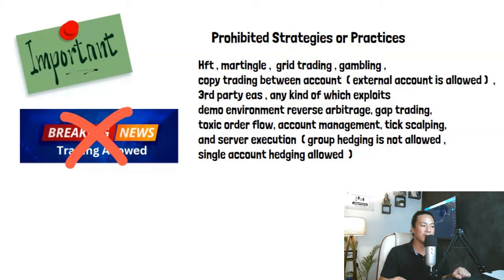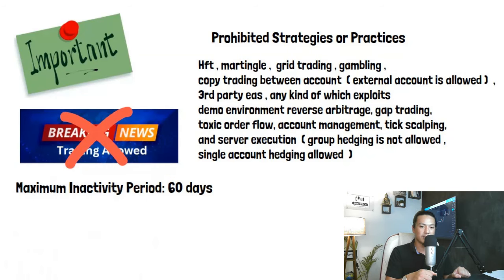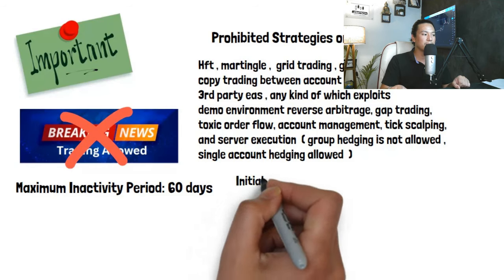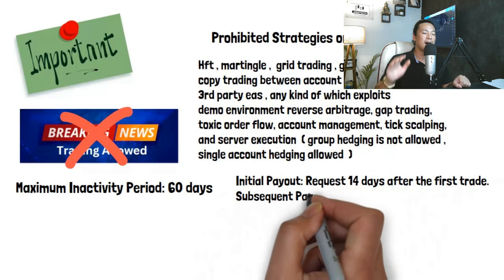Third point is maximum inactivity period. There is an inactivity period of 60 days. If you don't place a single trade within 60 days, then your account will be considered inactive and they will suspend your account. Fourth point is payout. Regarding the payout, you can request your payout after 14 days.